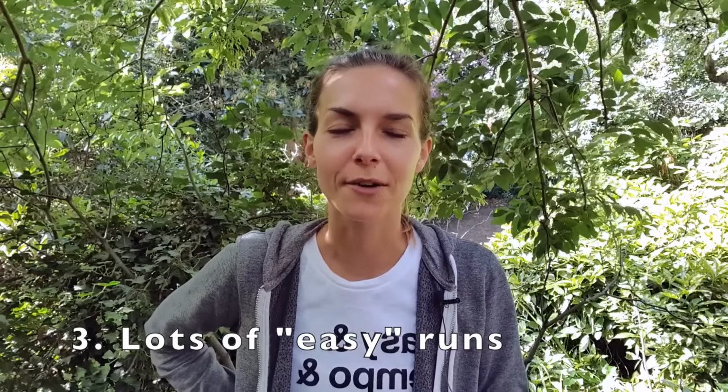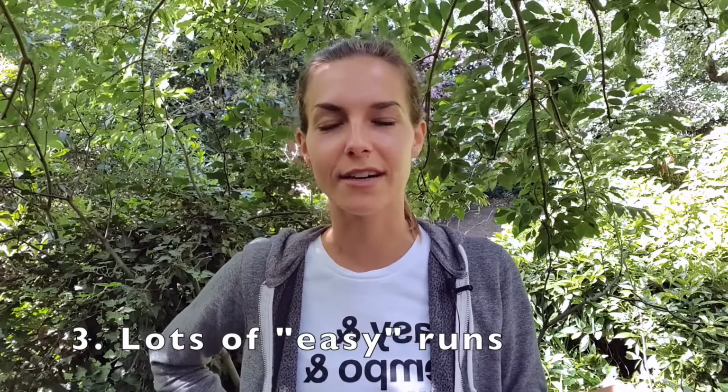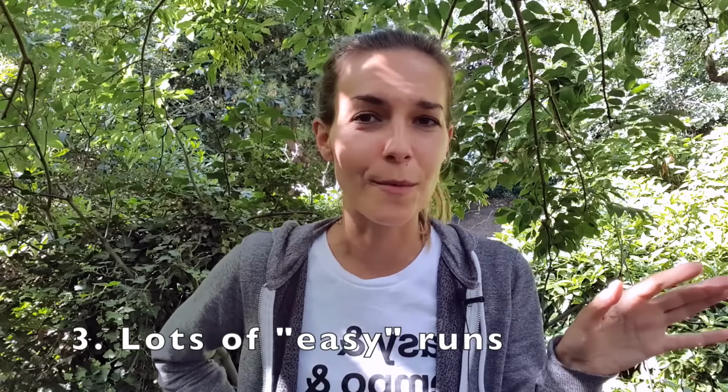Another thing which we bang on about all the time is easy runs. When I was training for Edinburgh in 2015, pretty much all my runs were at one pace, a moderate effort pace. Then as I've progressed over the years, I've really learned the importance of easy running. It's so important to run your easy runs actually easy, because otherwise you're going to build up too much fatigue in your body and get injured. So it's so important for building up your mileage safely.